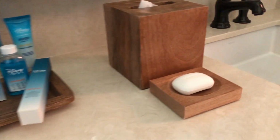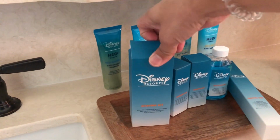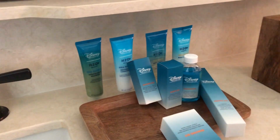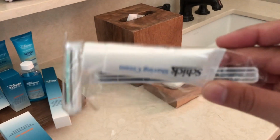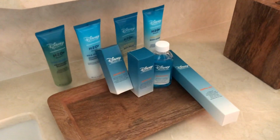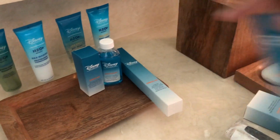Like I said, they have the bar soap. That's the facial soap. And then they have a shaving kit, which I'll open up for you. They have a shaver. Let's focus in on here. With the shaving cream. Sorry, it's a little blurry. There it is. Shaving cream. Shaver. That's in the shaving kit. And then they have a vanity kit. I don't need to open it. They just have cotton balls and Q-tips in here.